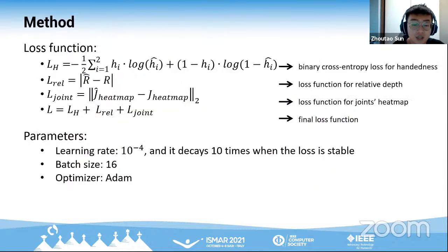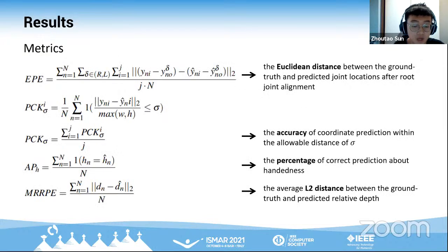And next, let me introduce the loss function and parameters for training the neural network. For the three types of output, we apply different loss functions respectively, and the final loss function is the sum of the three terms, with all weights equal to one. The learning rate, batch size, and optimizer are shown above. In order to quantify the quality of the prediction results, we also use different evaluation metrics for different outputs.